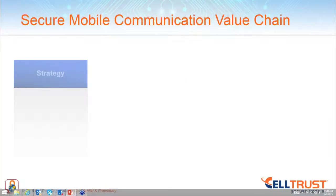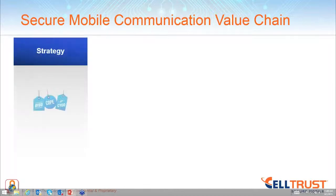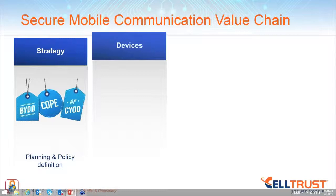So let's talk a little bit about what we call the secure mobile communication value chain. I think it's very important to establish your strategy. And this takes time from your key groups within your organization, from compliance to IT to your mobility folks, even to the finance folks, to define a policy that has initiatives to make your employees more productive, maintain your security levels, and even see some benefit from cost savings.